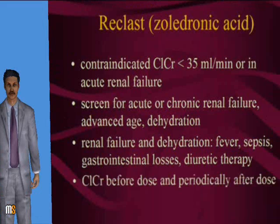Creatinine clearance should be calculated before each dose of Reclast. Interim monitoring of creatinine clearance should be performed after Reclast dosing in at-risk patients. Creatinine clearance should be calculated based on actual body weight using the Cockcroft-Gault formula.